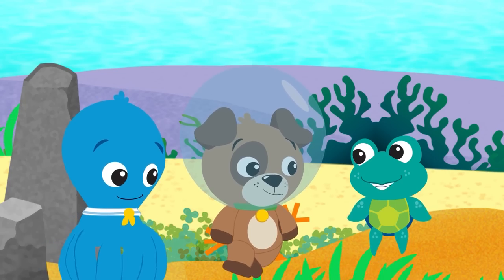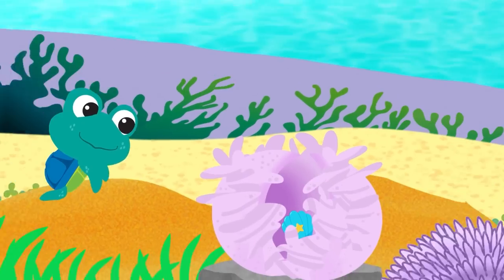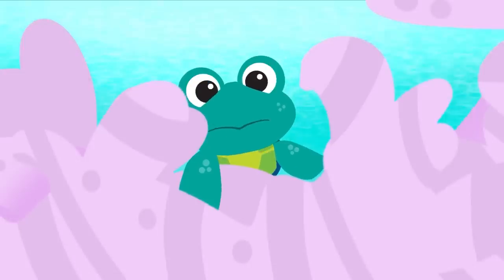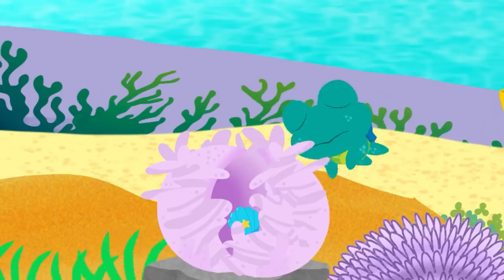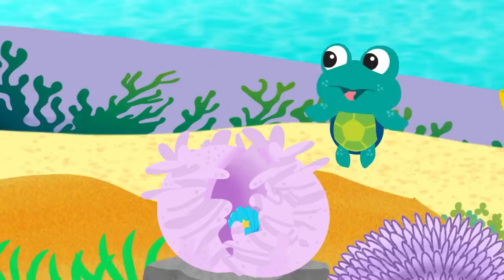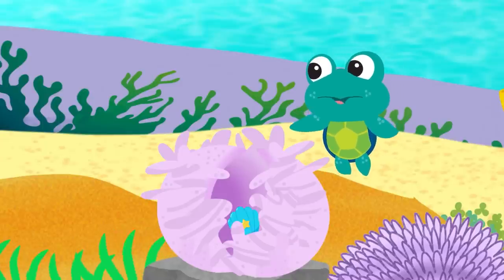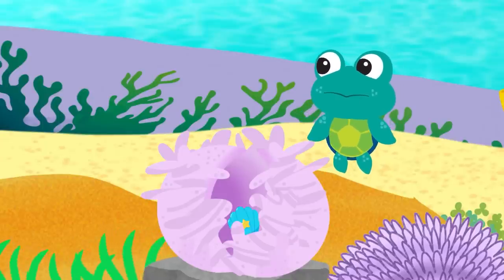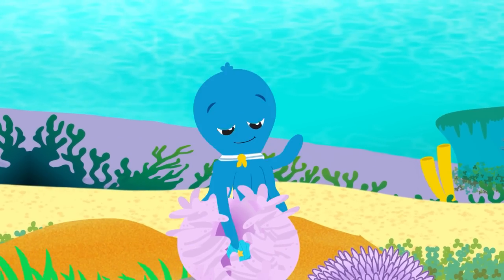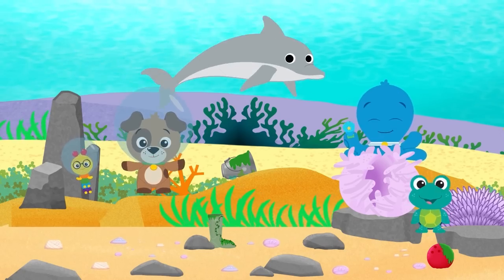The dolphin found your shell phone. Oh, get it? It's stuck between that coral and too far away for me to reach. Maybe your long arms can reach it, Opus. Great idea! Yeah!